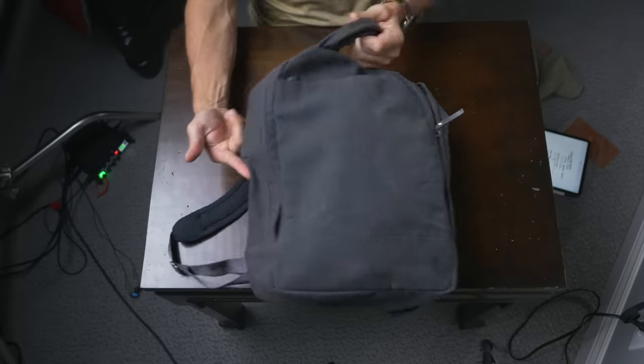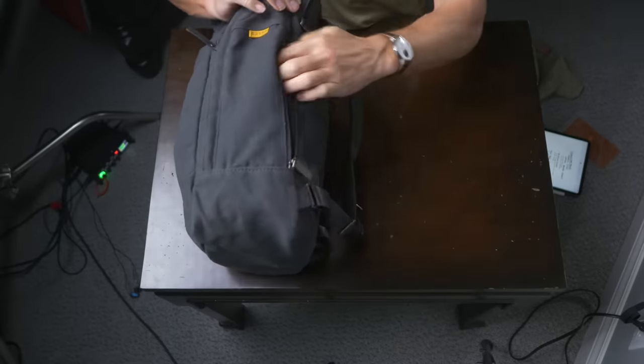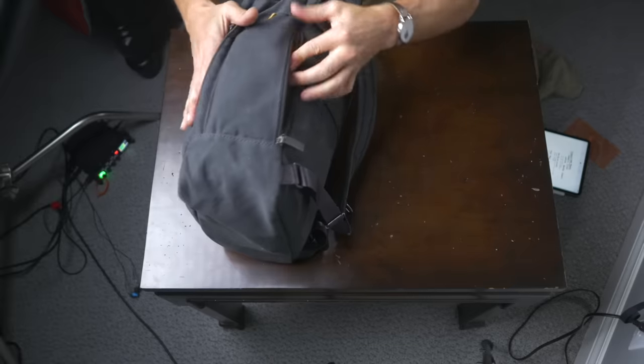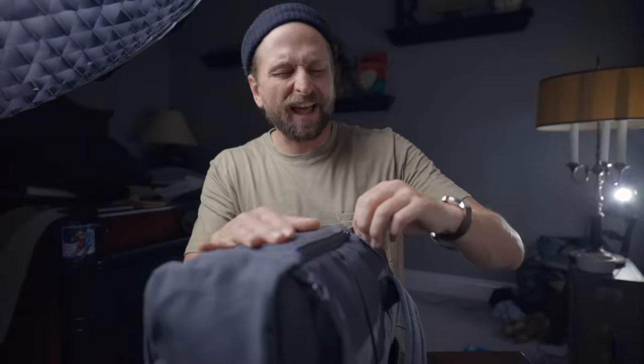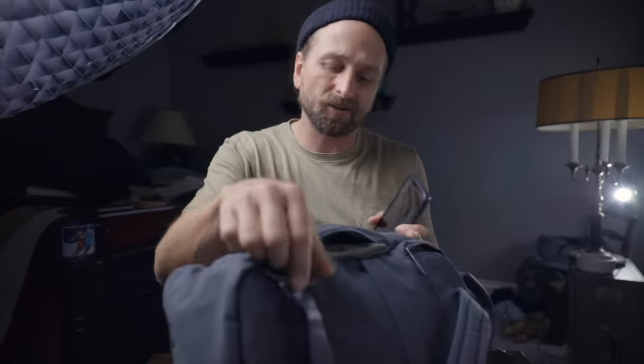This side is the water bottle pocket right here. On this side is a flat little pocket that you can maybe fit an iPhone in, one of the little guys. I don't think you could get the big guy, so this is just the perfect size for an iPhone. You could put a bar in there, something flat, something little. Not that easy to get in and out of, but for smaller items like your keys or a multi-tool, it could be useful.